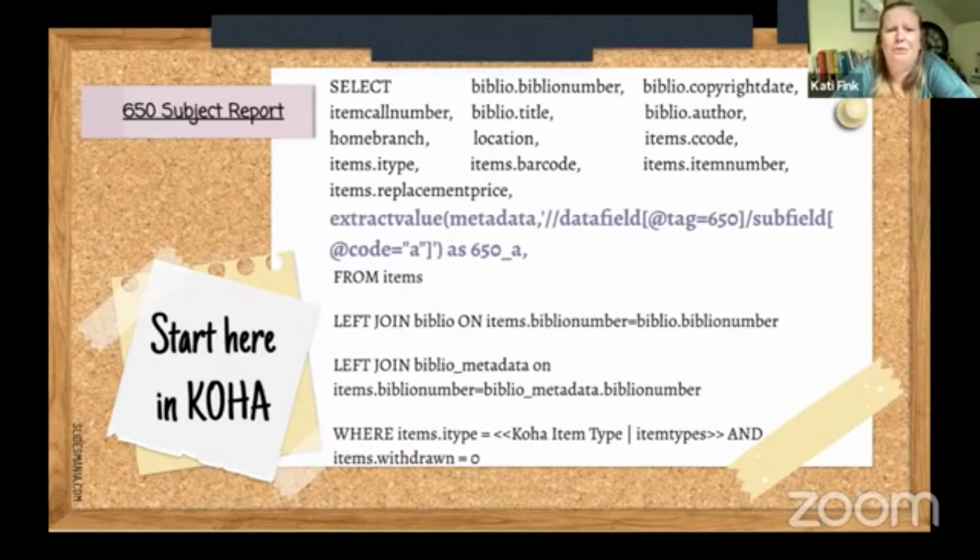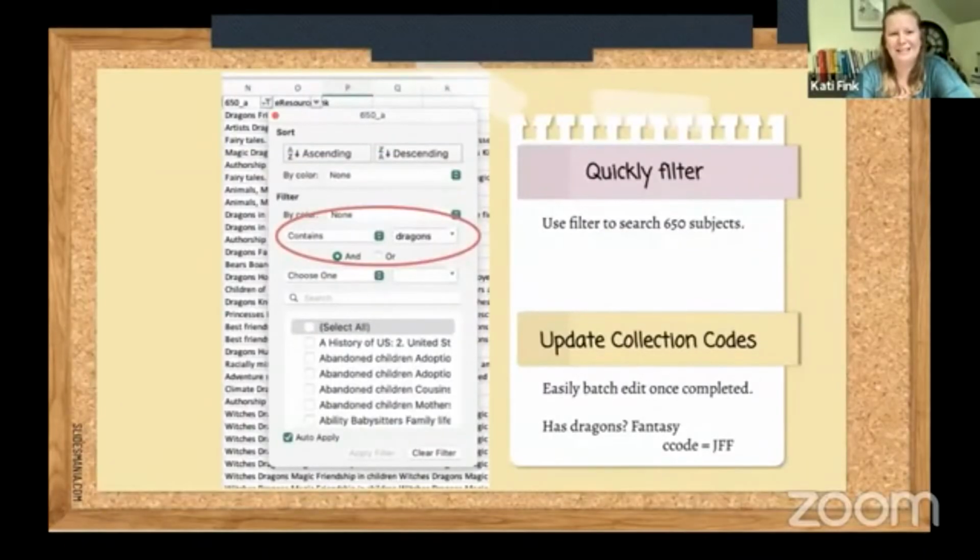This was really helpful to organizing all the books very quickly digitally for us to go through and say, okay, we only have about 10 books that might be fantasy. That's not true, but it was easily accessible to us to see what genres would work and which genres would not work. And that's the report SQL that we used. And this is what it looked like.